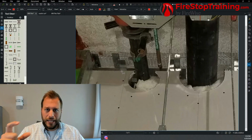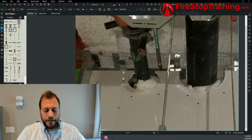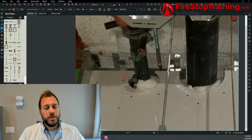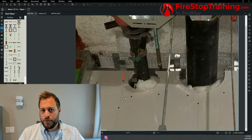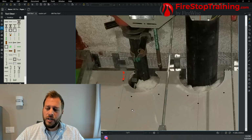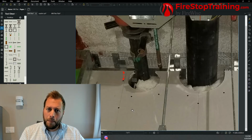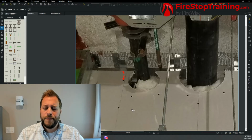Verifying your top track length and setting a distance from the bottom of that top track to the top of any penetration at a rated wall is going to help streamline and catch these clashes early on. We do a lot of 3D modeling reviews and clash detection and then try to utilize solutions around this, and sometimes we're stuck with it. But at least if we set that measurement, we can really pinpoint those problems early on.